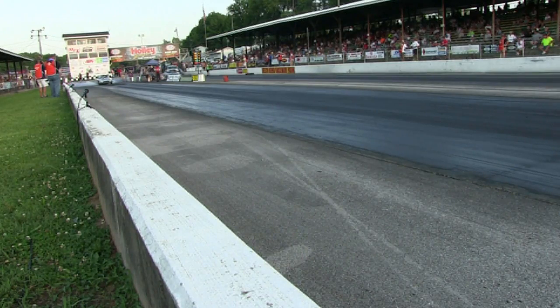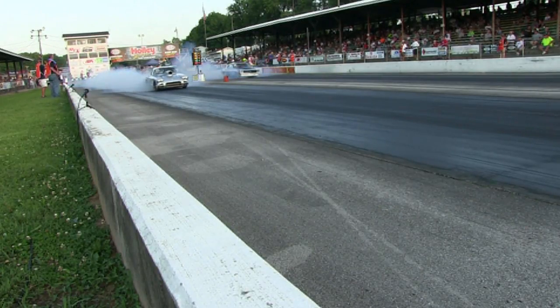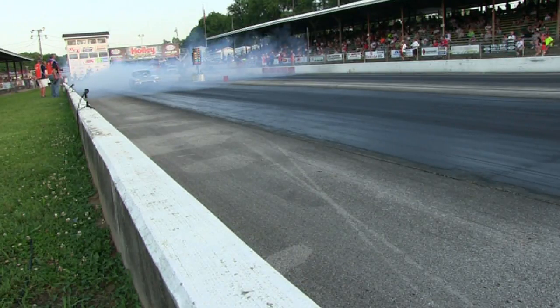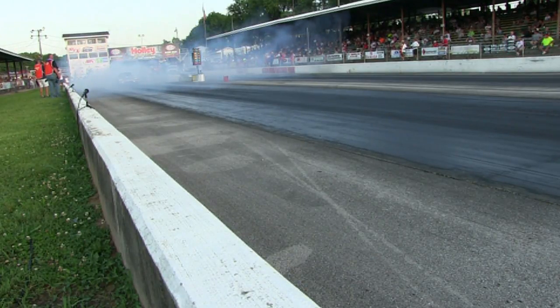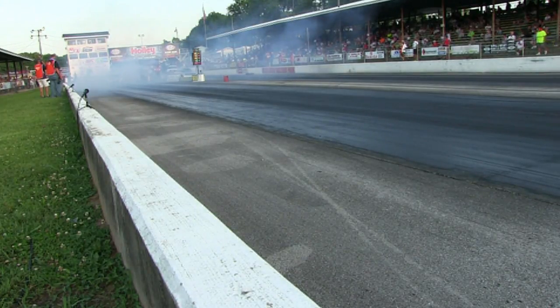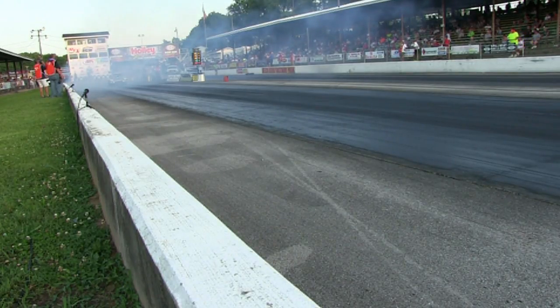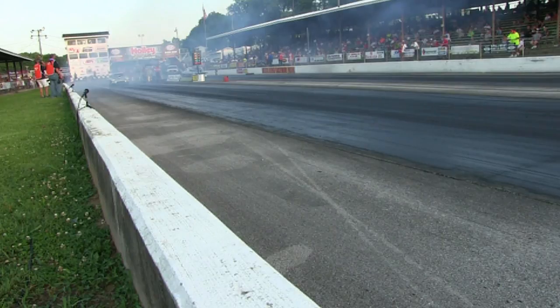John Tresh, Alabama, '61 Corvette, or Nick Deshawn out of Kokomo, Indiana, the '69 Camaro. 9 flat dial for the Corvette, 850 for the Camaro driver. Who's going to the final? The Plastic Fantastic '61 Corvette or the first generation Camaro.